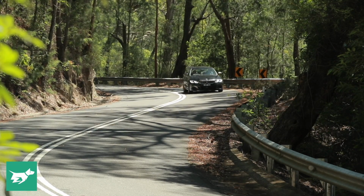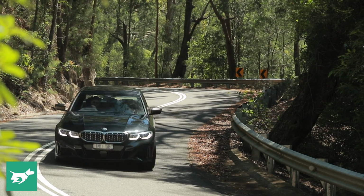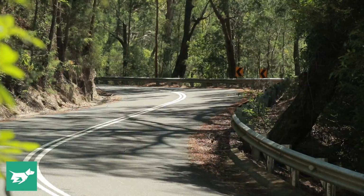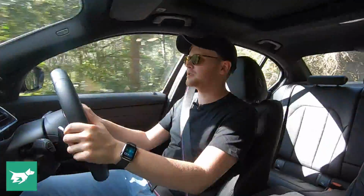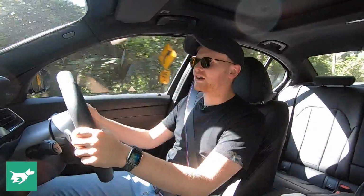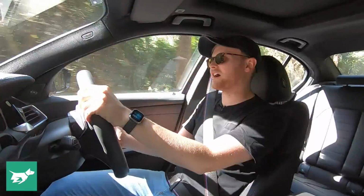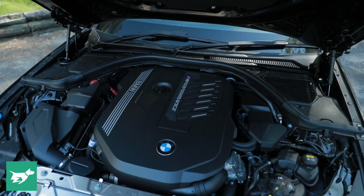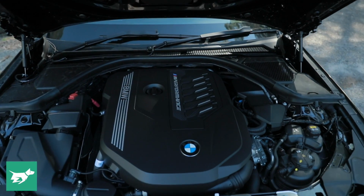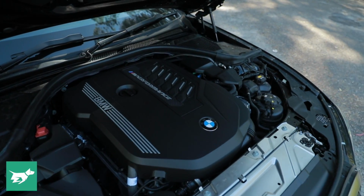So how does the BMW M340i drive? Well, let me level with you. When I first picked up this car, started driving it around for some of my errands in the burbs, I'll be honest, I couldn't tell a massive difference between this and the 330i. Now, I do know the difference between a 4-cylinder engine and a 6-cylinder engine. It's just that in character, they're initially so similar. The specification in particular is so similar.